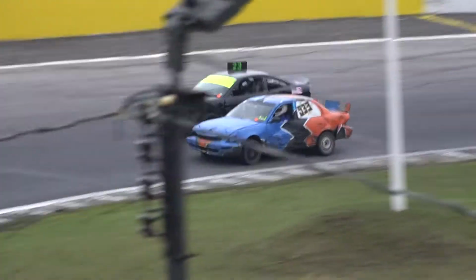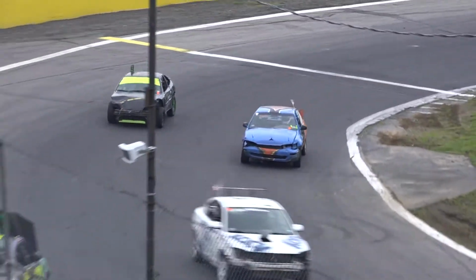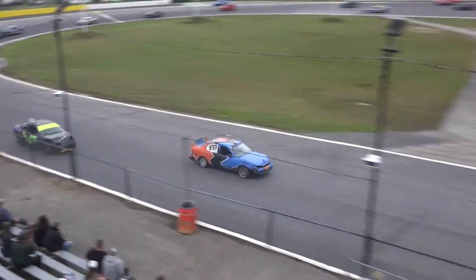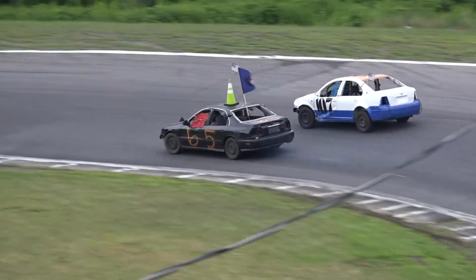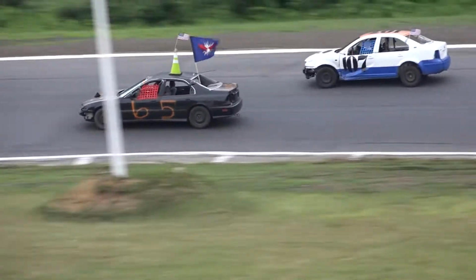It could get very interesting here as laps start to wind down in the 75-lap main event for the 4-cylinder enduro here from the Star Speedway on Independence Day, July 4th. We thank you all for joining us, some hardy race fans out here today at the Star Speedway. A good show put on.